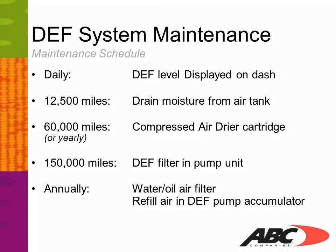Daily, the DEF level is displayed on the dash in percentage. At 12,500 miles, moisture should be drained from the air tanks. Every 60,000 miles or yearly, the compressed air dryer cartridge should be changed. At 150,000 miles, the DEF filter and the pump unit assembly should be changed. Annually, the water, oil, air filter should be changed, and the DEF pump accumulator assembly should be refilled with air.